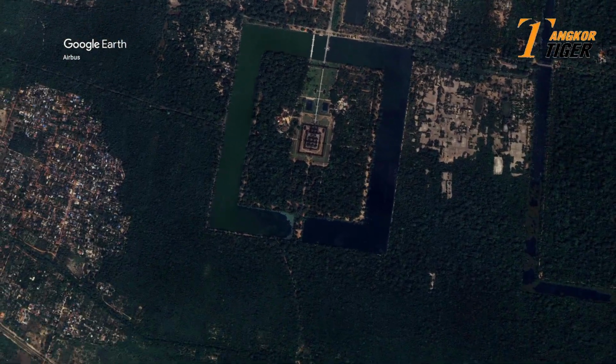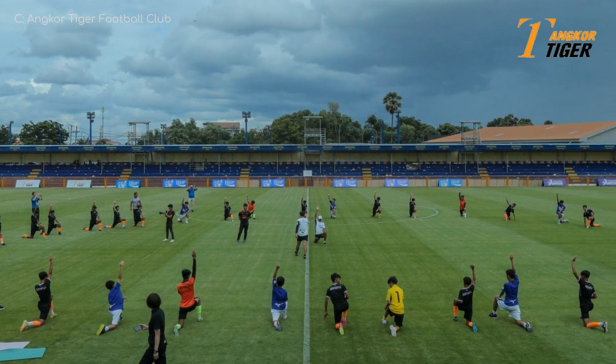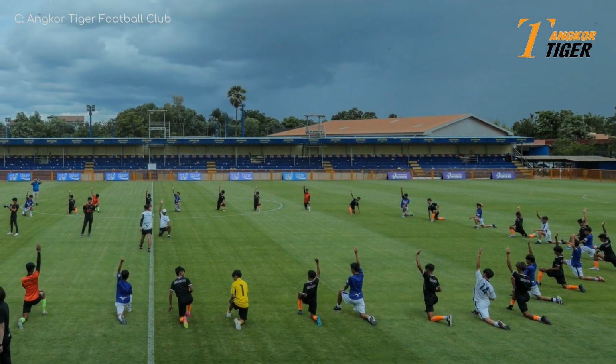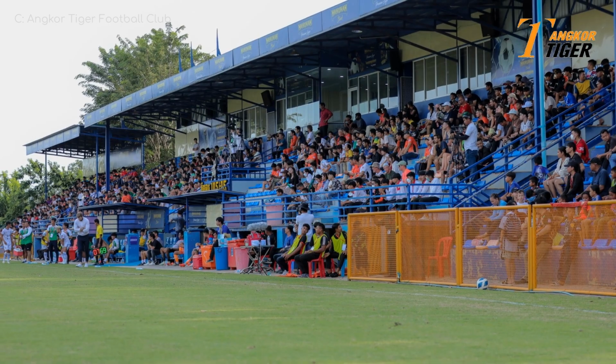Anyway, the club's ground is not quite as grandiose as that ancient temple complex. I mean, it is the largest religious structure in the world, not many things are. The stadium has certainly been kept in better condition though, and it's significantly better at hosting football, so that's a plus.